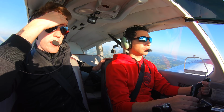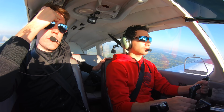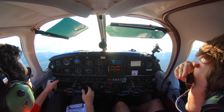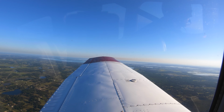So airspeed's slightly high, so let's correct that. Perfect. Keep it around 65. See if you can get it to 65 with the 2,500. If you need to trim, you can trim. Yeah, there's a tremendous amount of pressure on us. We're going to do one more lap around the lake in a clockwise direction, like the positive traffic.